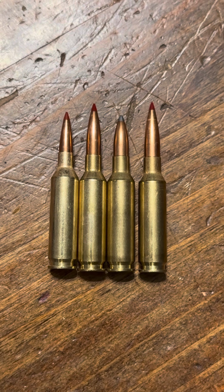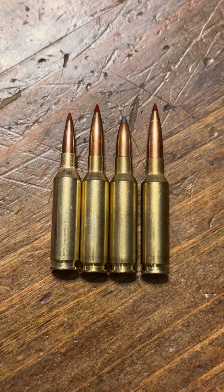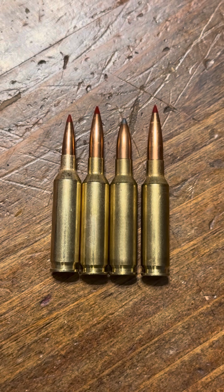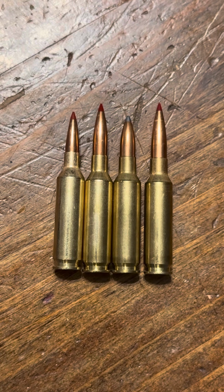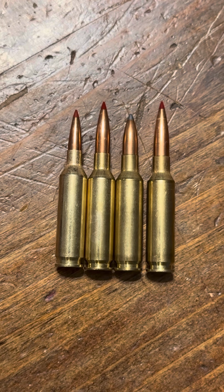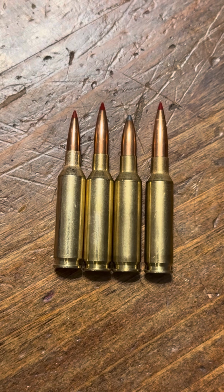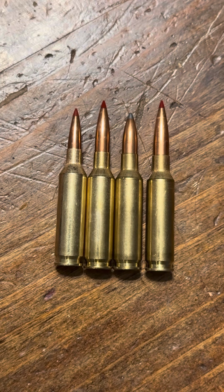So we're going to start with the 6.5 Creed and how I feel about it. None of this is the word of God. It's just what we've found shooting these cartridges and our personal beliefs. So when the 6.5 Creed came out, it doesn't do anything any better than the 6.5x55 Swede has for the last 100 years. It is not a new technology. It is nothing fancy. All that stated, the one thing that it did is it broke a floodgate of .264 caliber bullets that finally hit the market.